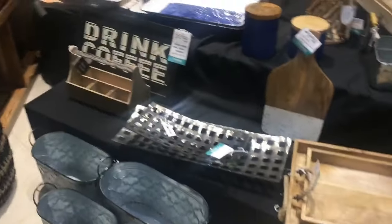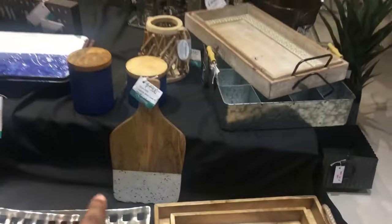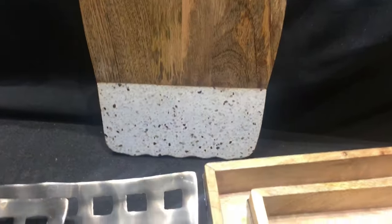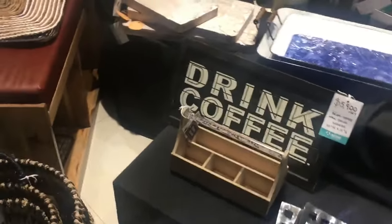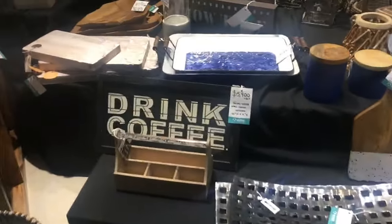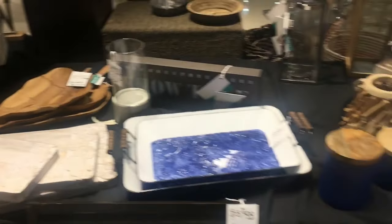If you know me, you know I hate the signs, the drink coffee ones and so on, but here they are. I think this was really nice though. If you're not going to grab something, grab this. This is really nice in your kitchen, though I'd just use it for decor. That was a really nice cutting board or jewelry board, something like that.